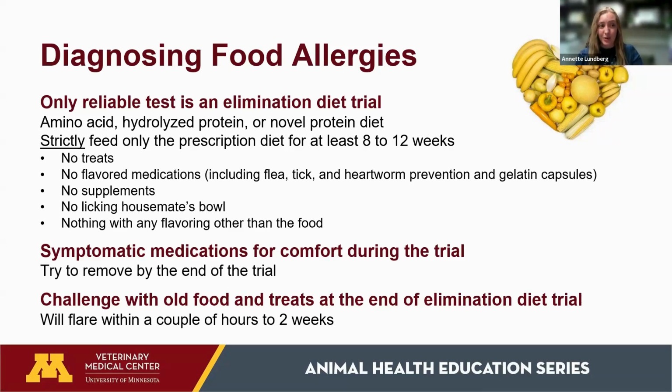Now, if it was once an outdoor cat, rabbit might not be novel. So we have to make a whole list of everything that they might have eaten before to identify a truly novel protein. Then we strictly feed only that food for at least 8 to 12 weeks.